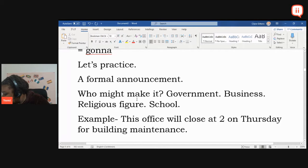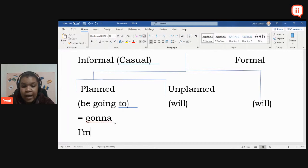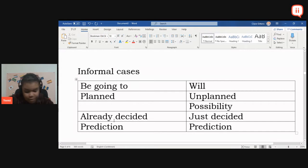Gonna versus gonna-ing. With gonna, it is the whole thing; we don't need to add -ing after gonna. Let me give you an example sentence: I'm gonna watch a movie tomorrow. Gonna is the whole "be going to." We don't need to add anything but the verb. I think formal announcements are a little difficult for y'all.